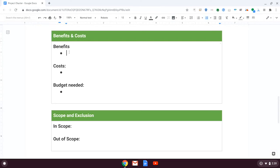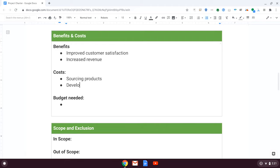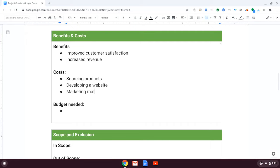The business case is supported by the cost-benefit analysis, and we'll add that in now. Let's start with the benefits. The benefits, or expected gains of the project, include improving customer satisfaction and an increase in revenue. Now we'll move on to the costs. The costs include the price of the sourcing products, developing a website, and marketing materials. Let's type in $250,000 for the estimated budget.